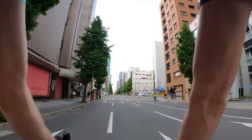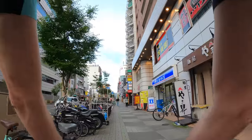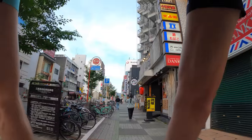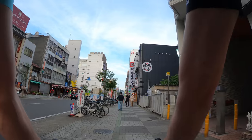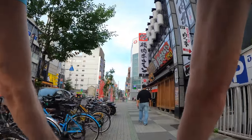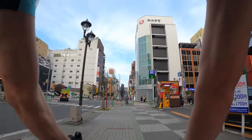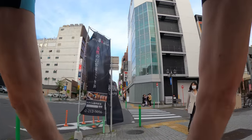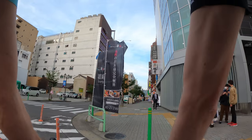All right, and we're gonna loop our way back over here. I wanna show you one of the other main parts of the city. So we're gonna head over towards Sakae, which is the main downtown area where everything is. And you can see we're just loaded with bike parking on the side. All these places are packed. We're not going in anywhere right now. But yeah, really active, cool town to be in. Always something going on. It's pretty exciting just to ride around like this.